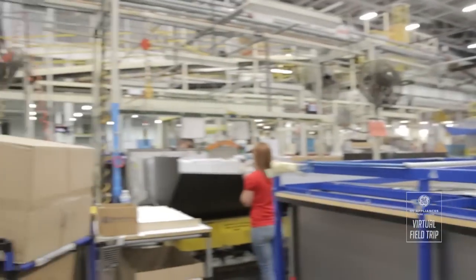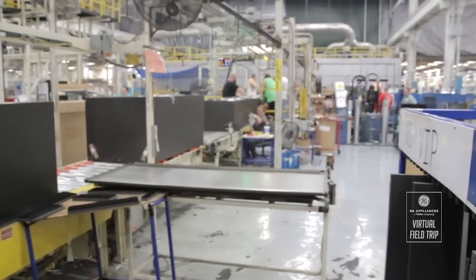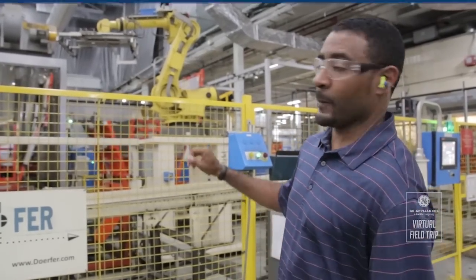Okay guys, this next area is what we call panelization. So you'll see what was the liner that was getting all the parts assembled on it now start to really take shape and look like a refrigerator. This first station will put the top panel on, the next station puts on the two sides. So now you've got a refrigerator with the top and two sides. As it continues down the line, they'll put on the bottom and the back, and you have your finished outer shell of the refrigerator.